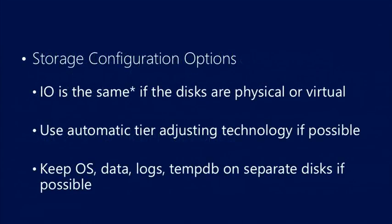Storage configurations. IO is pretty much the same, regardless of whether the disks connected to the virtual machine are physical or VHDs. There are some differences depending upon the type of infrastructure you've got, and the type of storage it is. But overall, performance-wise, the difference is negligible these days.